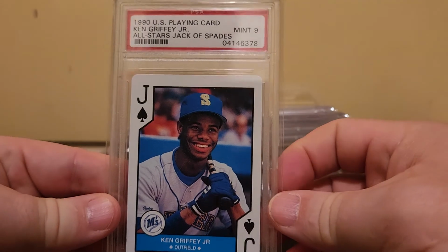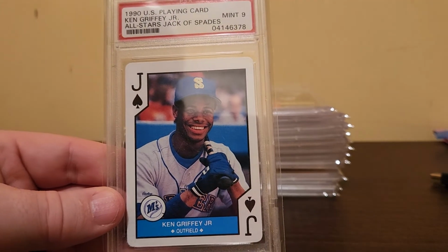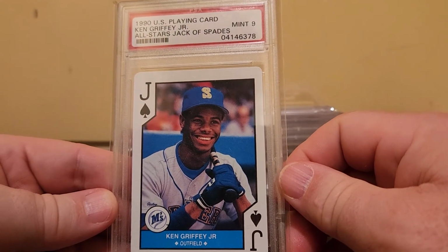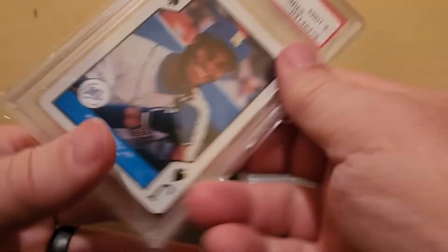1990 U.S. playing card. I know that we've seen a U.S. playing card. I've shown one in a previous video. I remember talking about U.S. playing card being located in Norwood, Ohio, which is not far from where I am. But here's a different one. All-Star Jack of Spades, PSA Mint 9.